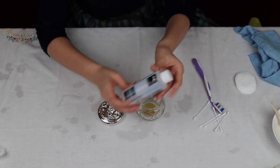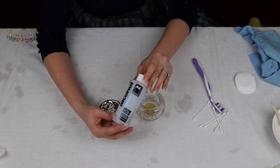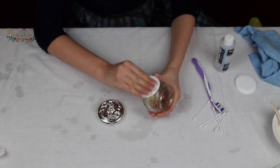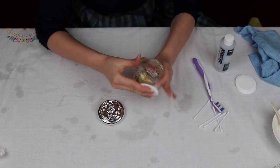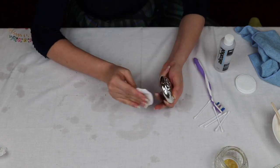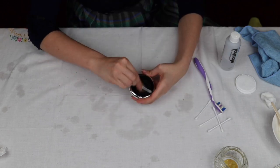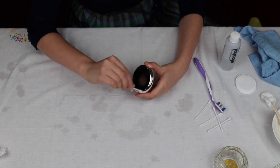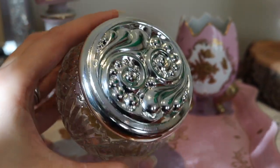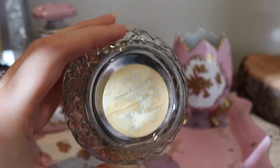Disinfection time. I have what is probably 99% alcohol. I use this for disinfection of all sorts of weird and wonderful things around the house. Putting that on a cotton pad and now just giving it one last rub. I can be a bit of a germaphobe, so that's probably why I'm going over the top with the boiling and the alcohol. But it'll just make me feel better, especially if I want to put a cream in here. Now that she is clean, there is no smell of cream anywhere, except the blob that fell on the carpet. I can smell that. Yay, fun.